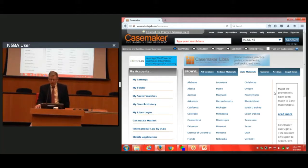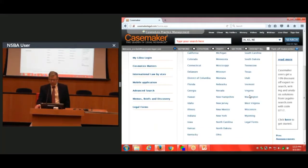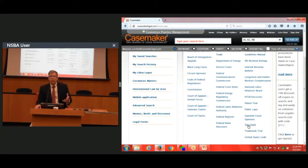From there you'll see that we have the state cases. That's the default display that comes up on the screen. You'll see that we also have the federal material here. This is all available to you. Sometimes when you are getting your most basic Lexis or Westlaw contract, you're only getting your own state and your own federal materials. With the Casemaker contract through the bar, you're getting all 50 states and all federal materials.